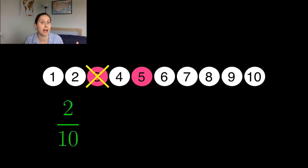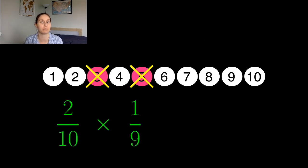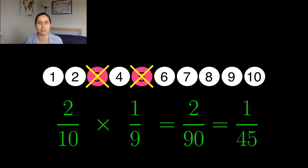So let's assume the first one matches 3. Well, then there are 9 numbers that could come out the machine where only 1 of them would match, and that is of course this one. So our 1/9 goes here, and now if we want to find the chance that both of these things happen, so the chance that the first number matches and that the second number matches, we want to multiply these probabilities, which is going to give us 2/90 or 1/45.